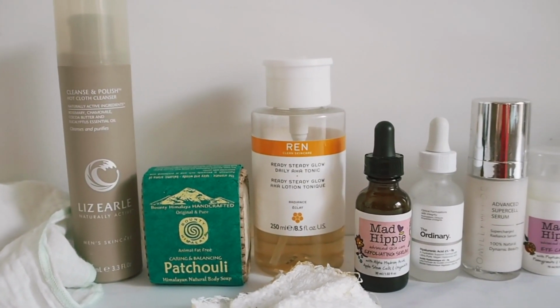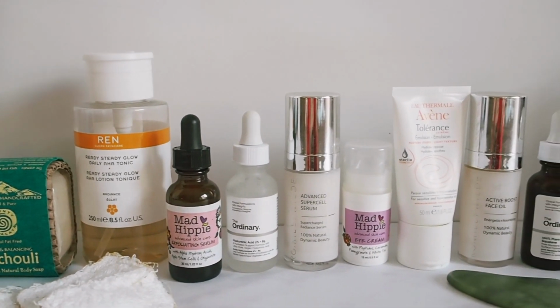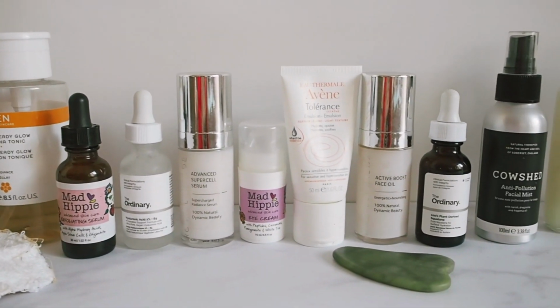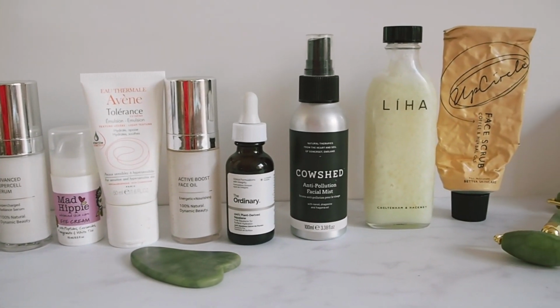Hey guys, so today I'm going to walk you through my very simple, clean, vegan beauty routine. These are products that I've loved for years and I really feel have made a huge difference on my skin. I feel like my skin is plumped and hydrated and just very smooth.